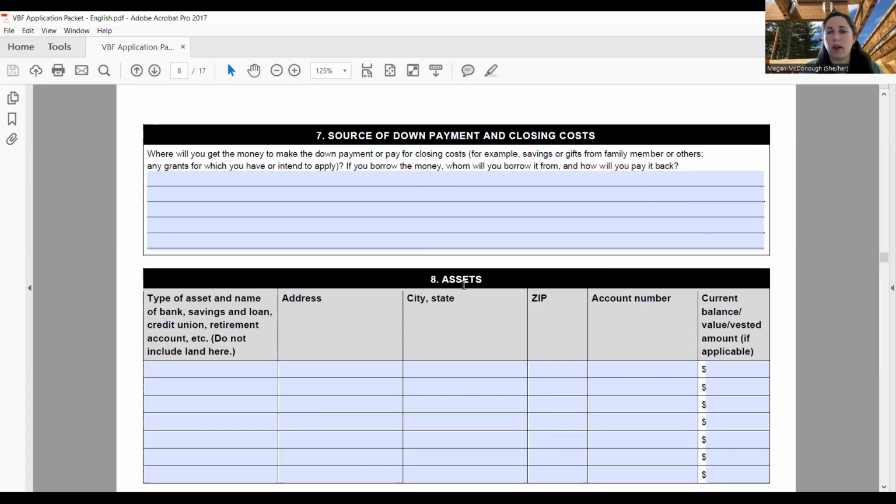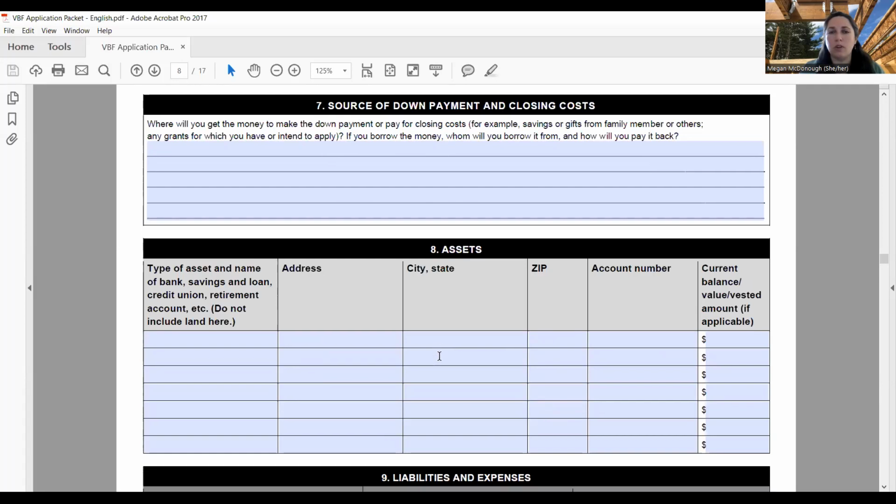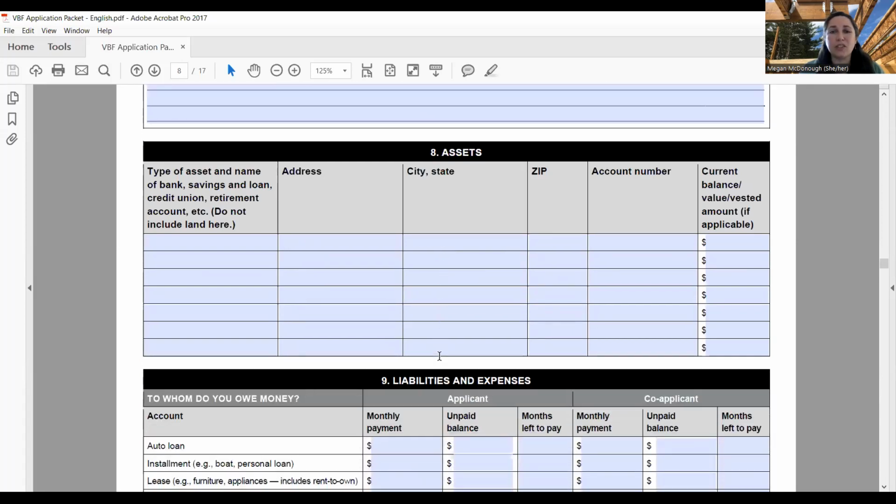Section 8, we're asking about assets. That's things that you own. And they can be cash assets like bank accounts or certificates of deposit, retirement accounts. We need you to list all of those different types of accounts here, what the current balance is. And then also if you have other significant assets beyond a personal vehicle, like a fleet of collector's cars, something significant of value, you would want to list that here as well. But primarily this is where you're listing retirement accounts, checking accounts, savings and loan accounts, those sorts of things.